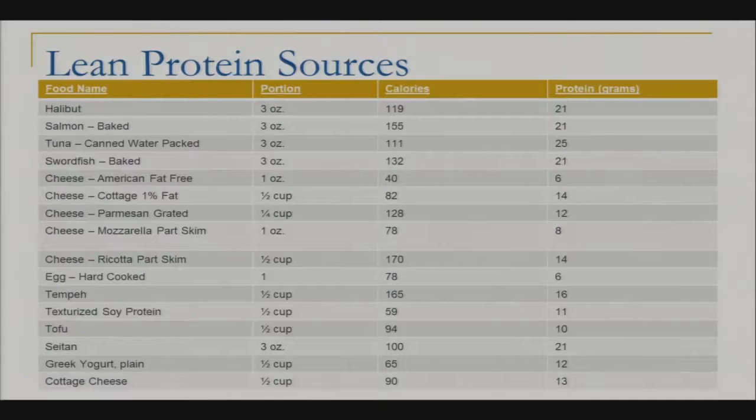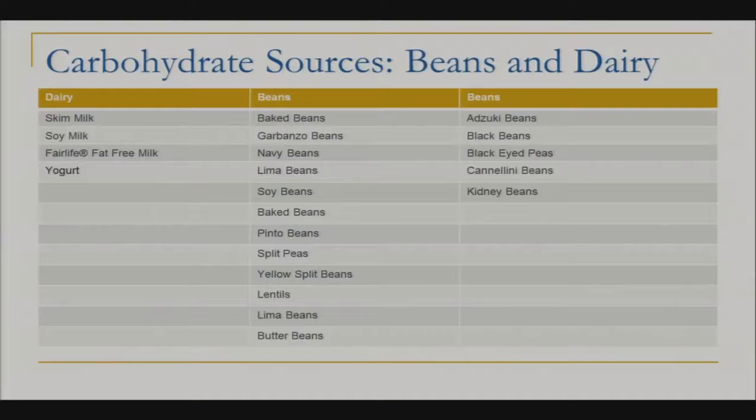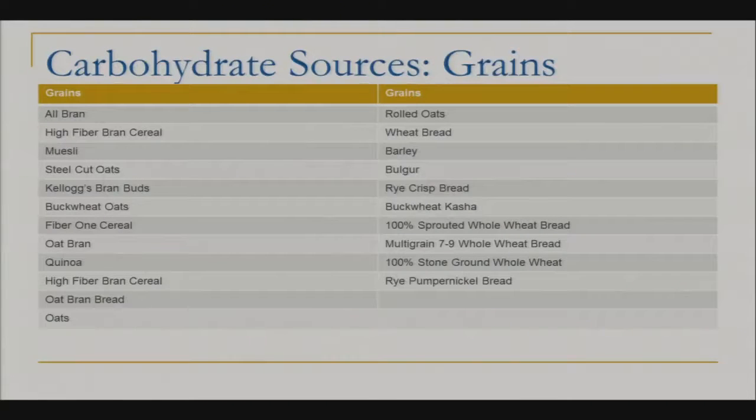Some additional lean protein sources. Carbohydrate sources, including fruits and starchy vegetables. Carbohydrate sources, including beans and dairy. And carbohydrate sources, including grains.